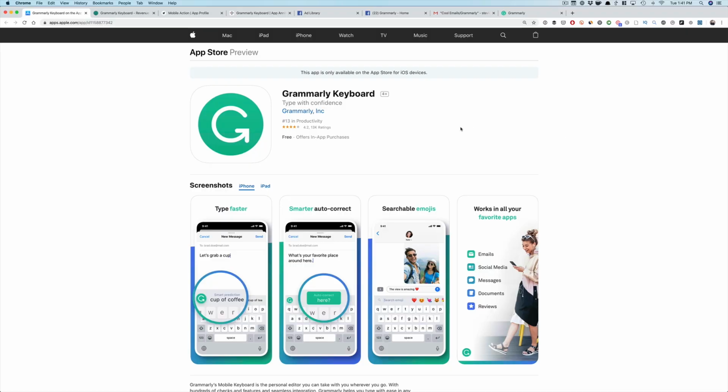Now, other keyboard apps I've actually tried, they feel different. The spacing is a little different, and I always mistype everything. And the autocorrect isn't the same, but I feel like Grammarly has done a really good job of adding in the extra features in terms of autocorrect and having the right grammar, and also trying to stay true to the native iPhone keyboard. So as you can see, we're looking at their screenshots.